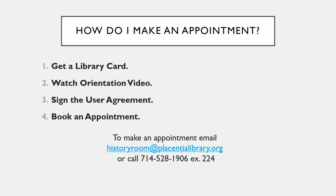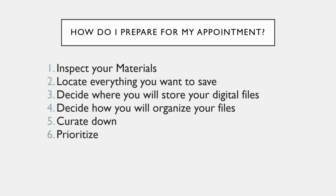Book an appointment. To make an appointment, call 714-528-1906, extension 224, or email historyroom@placentialibrary.org. Preparing for your appointment. First, inspect your materials. Check your items for mold and damage, as we are unable to accept moldy or damaged items as they risk damaging our equipment.